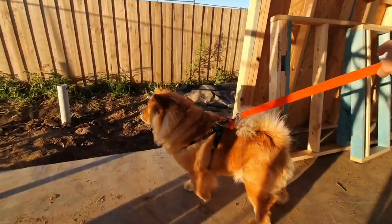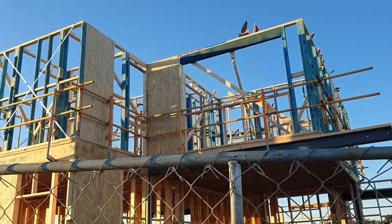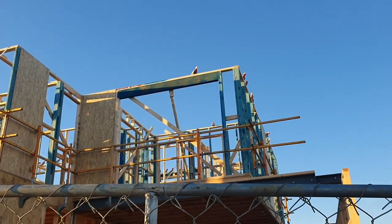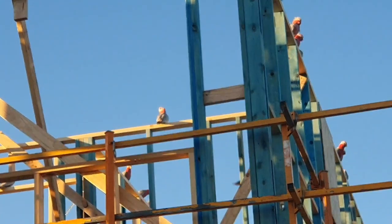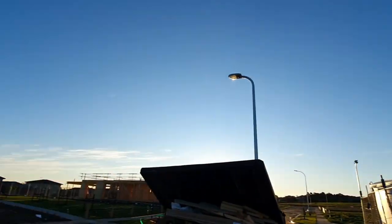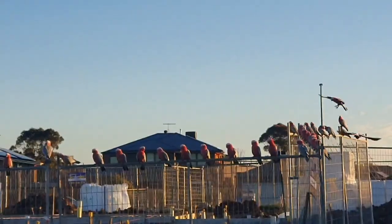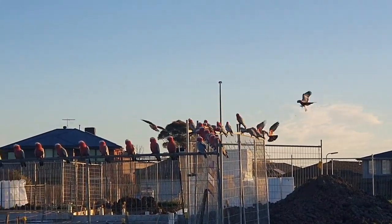Is it too big for you? Backyard, Basha. There you go. There's lots of parrots. They're so pretty, look. There's so many. And there's more over there, possibly. Where is it? There they are, hanging out. Look at those birds.